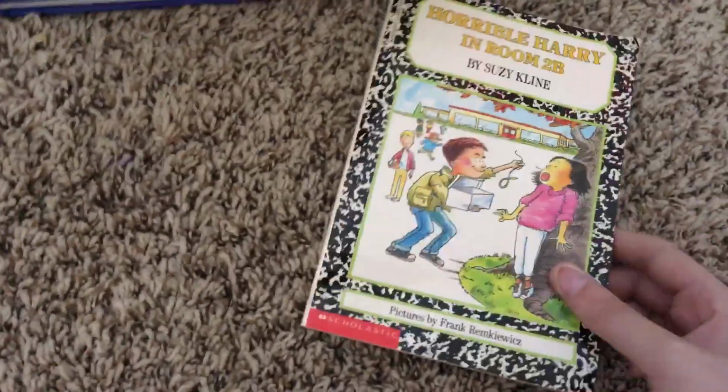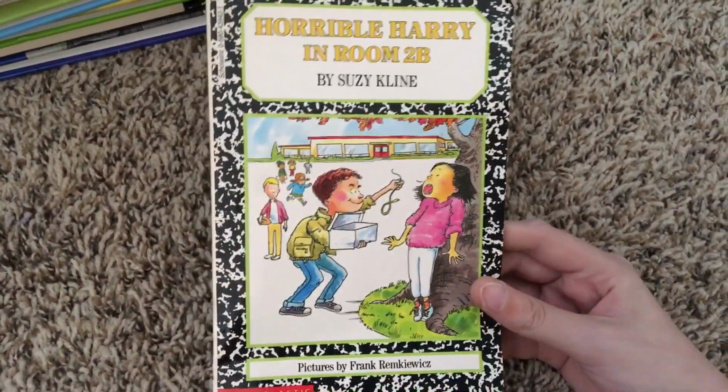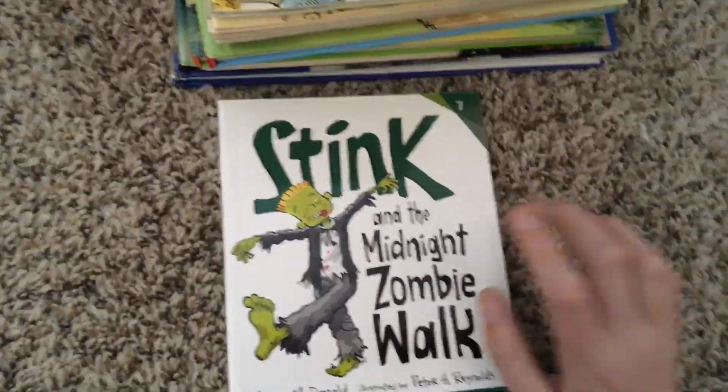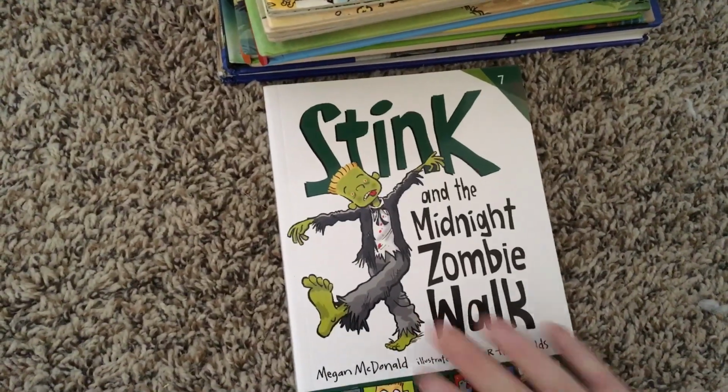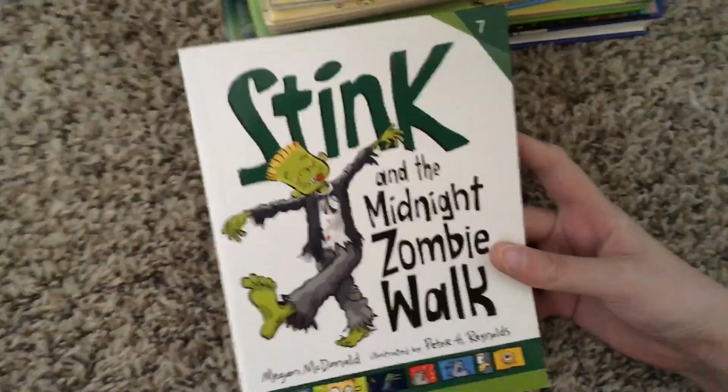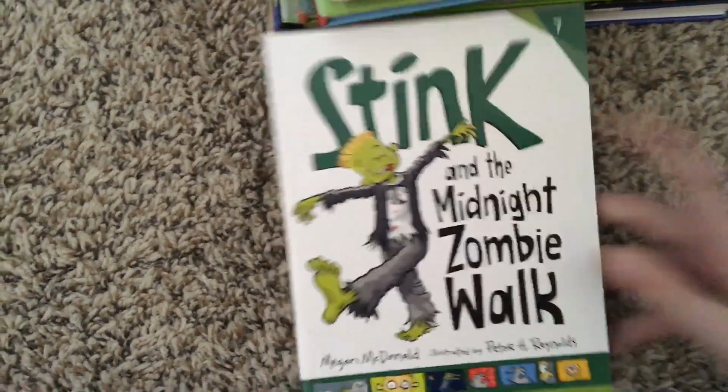So I got a Horrible Harry book, and I think he'll be really happy to see that. Now don't get me wrong, he does have Horrible Harry books, but it's been a while since he got them, so I think he'll be happy to see that one. Then he is obsessed with this Stink collection. I don't know what it is, but he asked me a year ago. He's been searching for these Stink books for a year or two, and I was able to find, I think, 1 through 8. Is it 1 through 8?